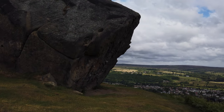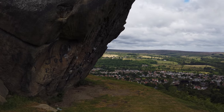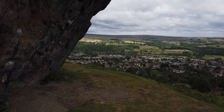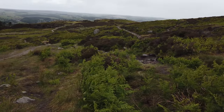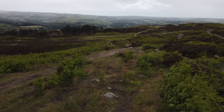These rocks are known as the Cow and Calf rocks, which form the edge of Ilkley Moor, which lies just beyond them, which is where I'm heading now. Unfortunately, I didn't have much success at Brimham Rocks. So I've come here to Ilkley Moor, where there are some equally interesting rock formations.